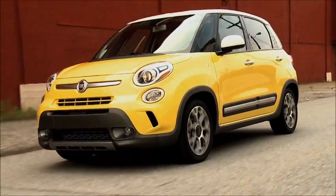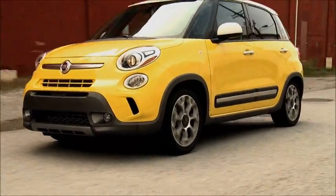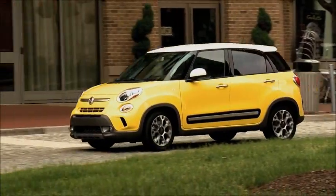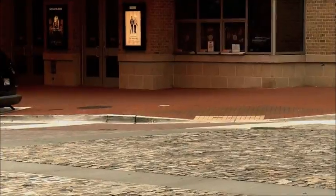Like the Cooper, the 500L has huge appeal among the female crowd. I should mention that because I couldn't go anywhere in this car without women of all types and all ages asking me about the car or looking it over when they thought I wasn't looking.